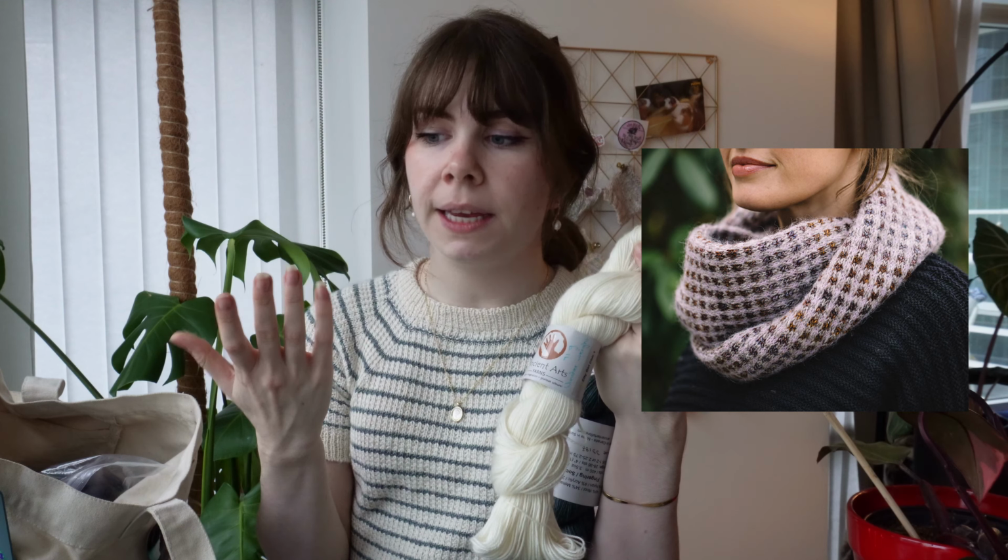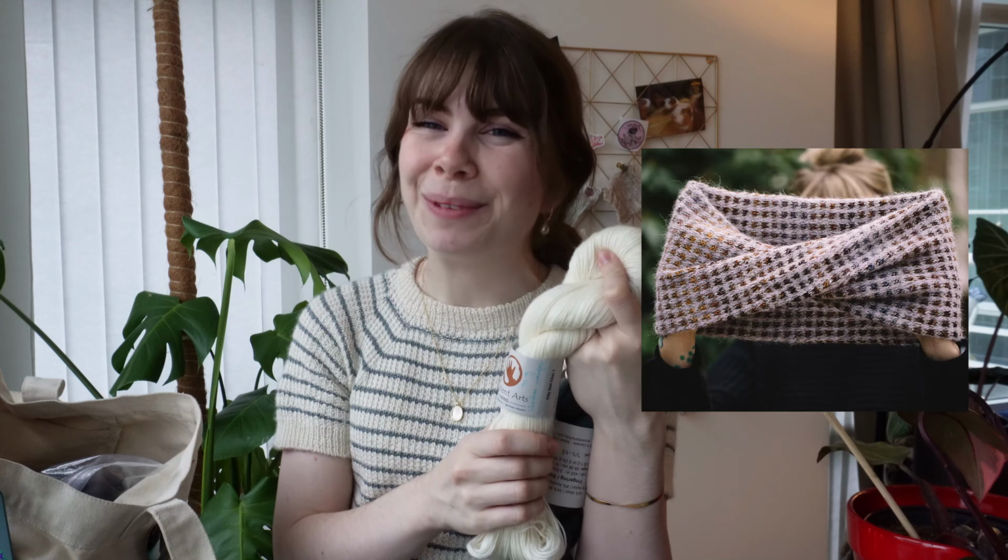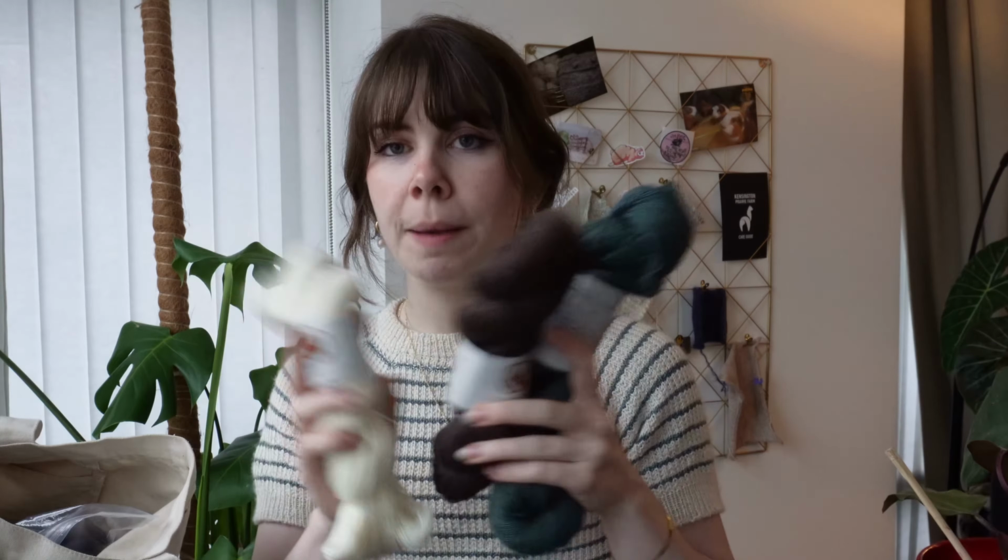My friend really liked the pattern, and then the more I looked at it, the more I wanted it for myself. It's a really fun 3-color colorwork. I also saw a pullover, the same thing, and then a full-on sweater. So she has different patterns and different versions for it, but it's the same idea, alternating stitch colors between 3 different colors. So I picked up these 3.